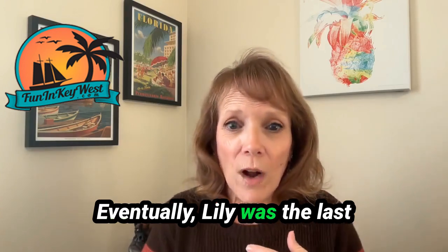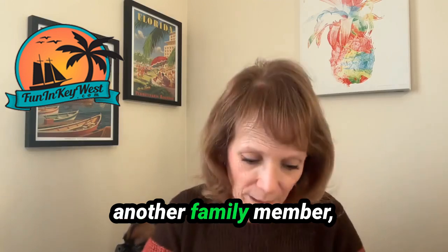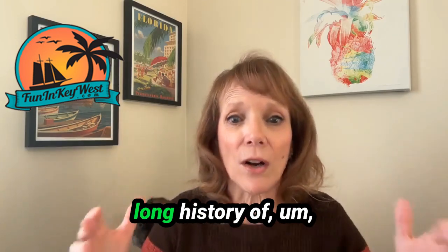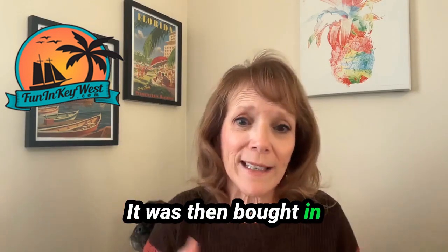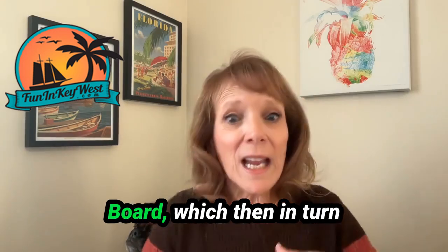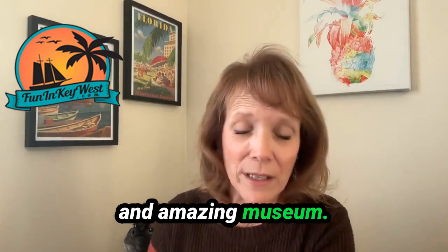Eventually, Lily, the youngest daughter, never got married and lived in the house until she died in 1936. The house then passed to another family member, Earl Johnson, and he lived there until 1972. So this house had a long history of the family living there. It was then bought in 1974 by a gentleman in Morada, and he then deeded it to the Historic Key West Preservation Board, which in turn created it into this wonderful and amazing museum.